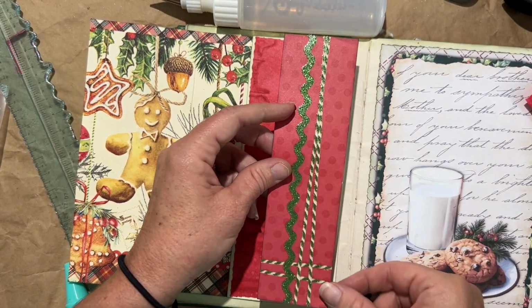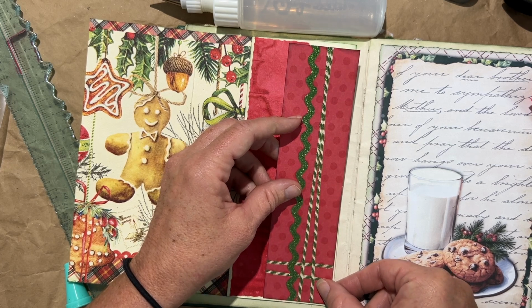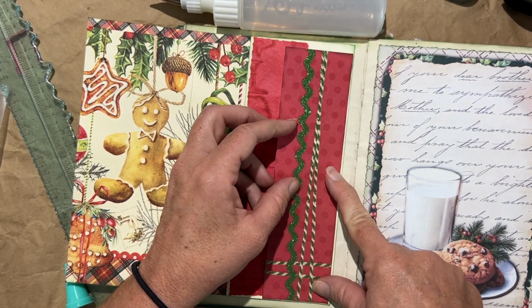So when we got home, I think I'm going to do it on the bottom edge the way I want it, and then we'll put a label across the top there.